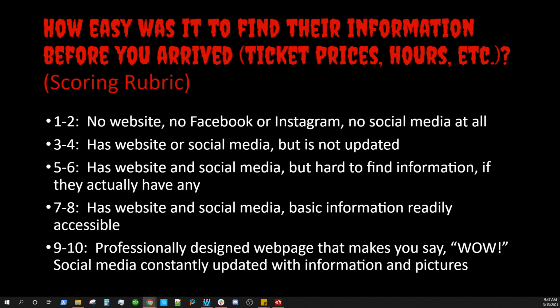Our scoring rubric for this question, scoring 1 to 2, there's no website, no Facebook or Instagram, no social media at all. Scoring 3 to 4, has a website or social media, but is not updated, perhaps displaying info from a few years ago. Scoring 5 to 6, has a website and social media, but hard to find information, if they actually have any. Scoring 7 to 8, has a website and social media, basic information readily available.